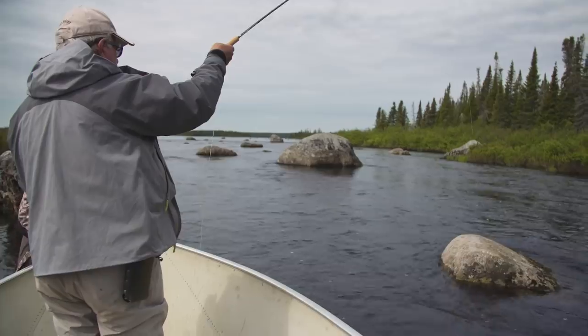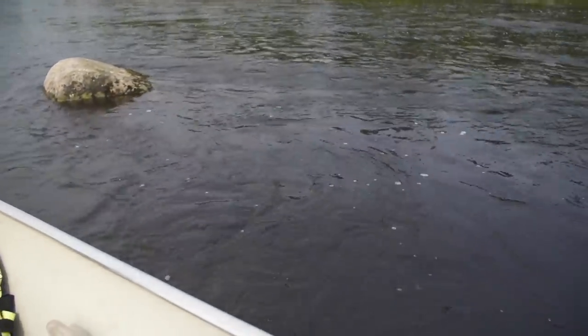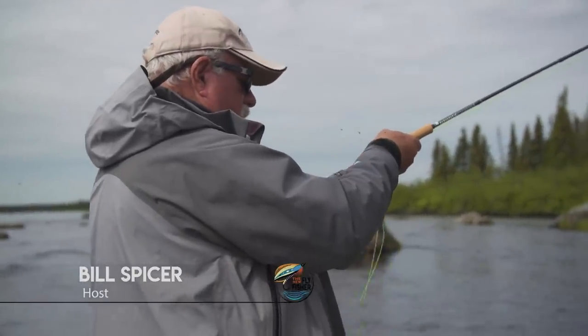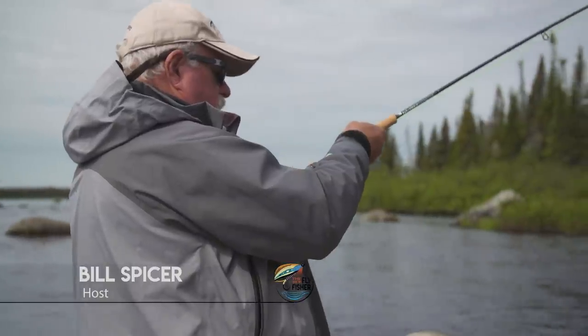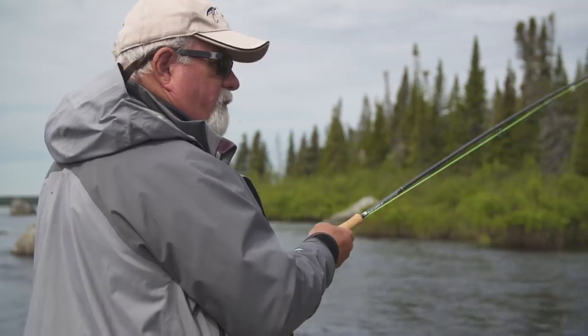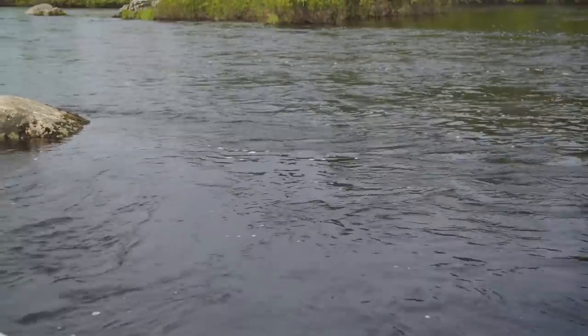Finally got him. Is that on the emerger? I'm not sure. No, I think it's on the dry. You'd see the dry in the air if it was on the emerger. Took a while, but just persevere. We got to be super accurate with your cast. This is awesome.